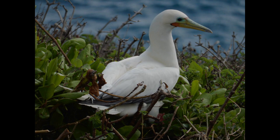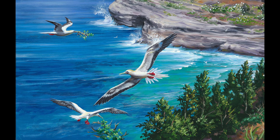Now get your pencils and paper ready, because when we return, I'll show you how to draw a seabird known as the red-footed booby, or in Hawaiian, a'a. Yes, they probably got that name because of the squawking call they make when they fly. A'a!